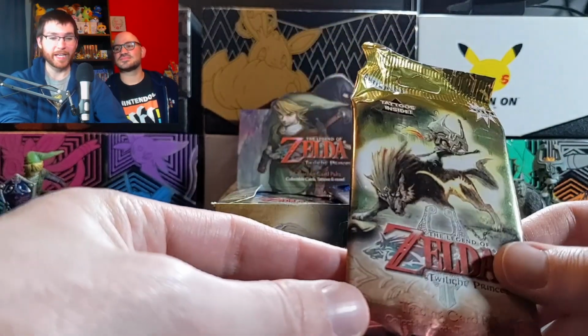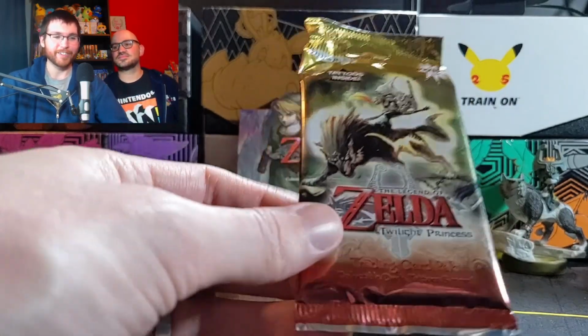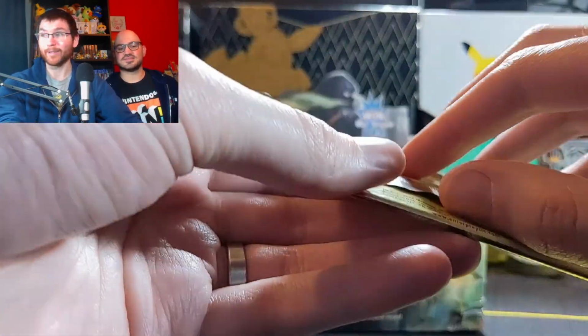Let's start with the first pack. So I'm going to open 6 packs, and then my friend Chris here will open 6 packs. So let's start with pack number 1 to figure out, did we get scammed, right?